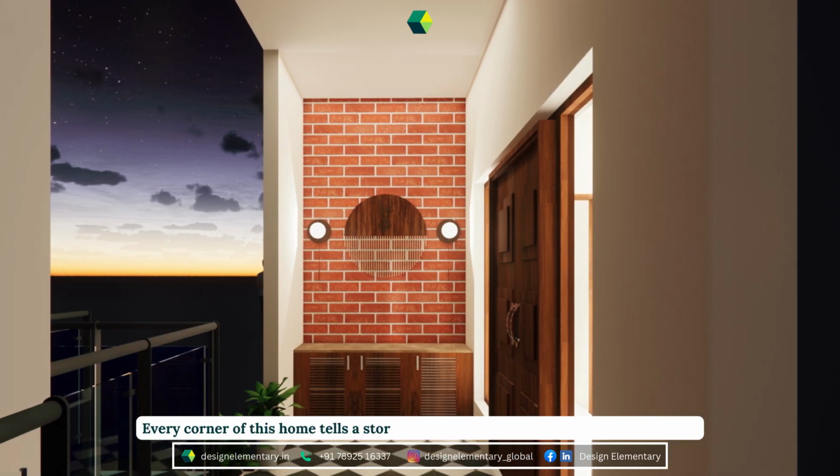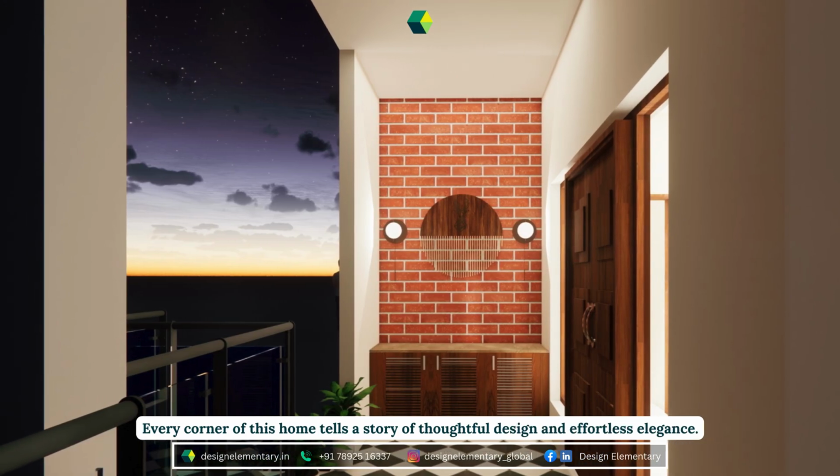Every corner of this home tells a story of thoughtful design and effortless elegance.